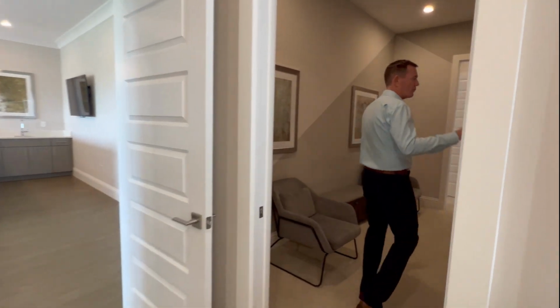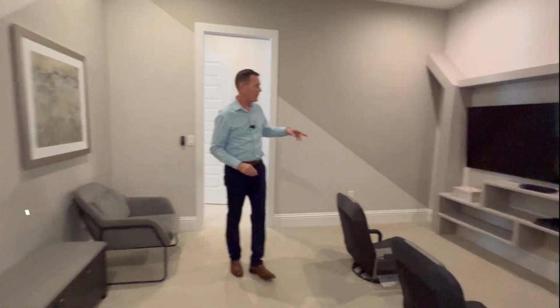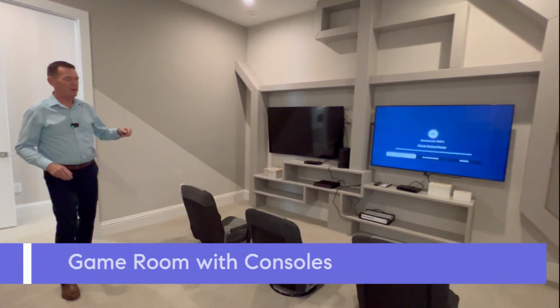The connecting room is really interesting because this is set up as a gaming room with 2 TVs, an Xbox, I think it's a PS4 down there.